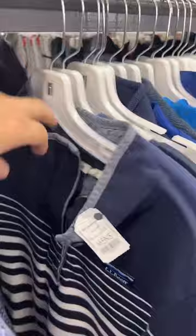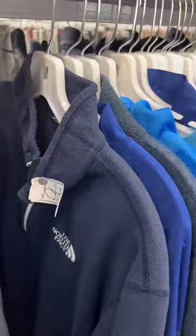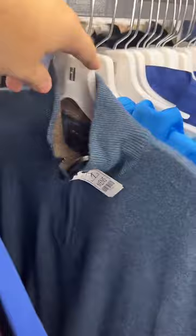I'm going to wait till that goes half off. It's another North Face, but it's missing the tag. It'd be a little hard to sell when it's missing the tag.